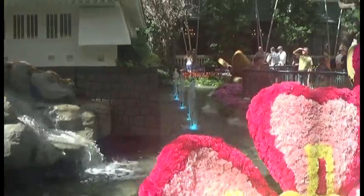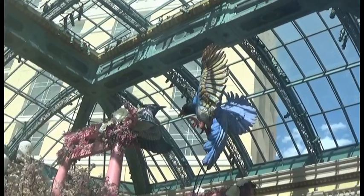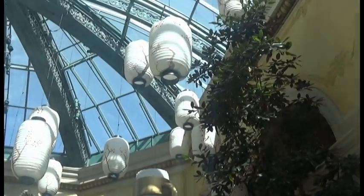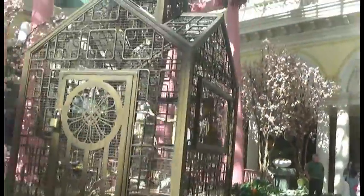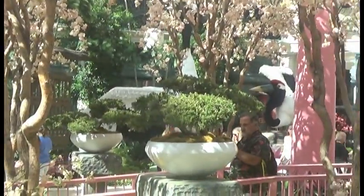Waterfall, sucker for water fixtures. Just the other side of the castle there. This big shiny monolith. With big shiny balls. Those two birds there, it's like a kaiju fight. Sort of. Paper lanterns. Oh, more finches. What's up, my finches? Hi. Okay, see ya. Another flower made of flowers. And bonsai! Again.